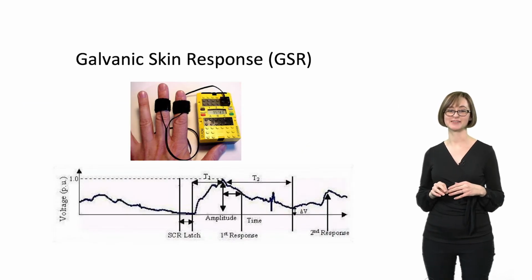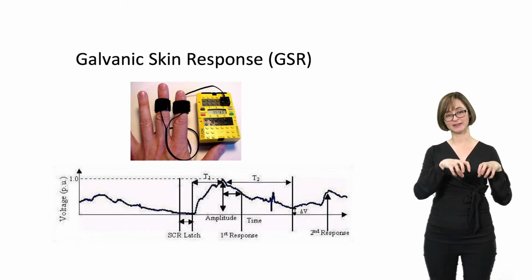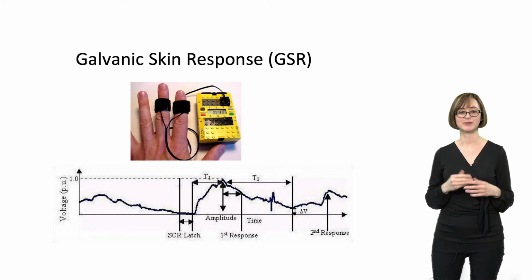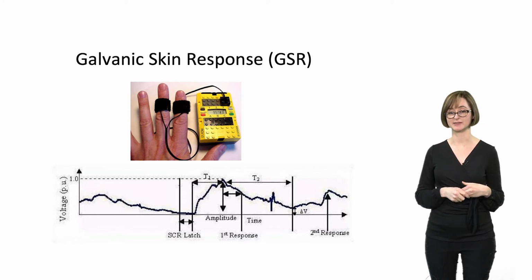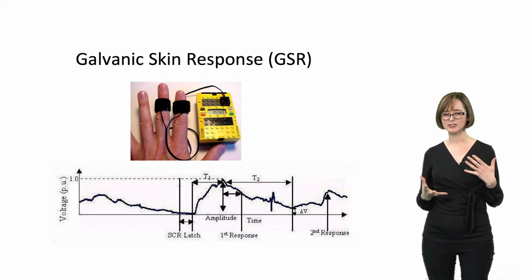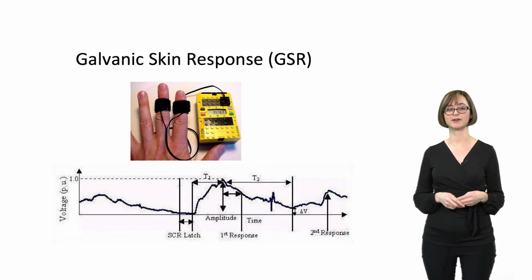Galvanic skin response is another electrodermal signal, or a signal that is measured by collecting an electrical potential with electrodes. This signal measures how conductive your skin is, which is used to detect things like emotional changes. As you get more anxious or alert or aroused, you sweat more, which makes your skin more conductive.